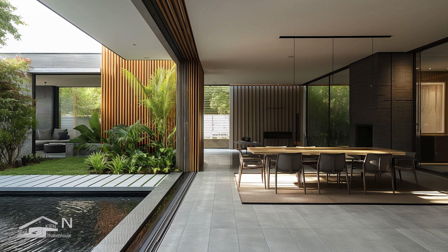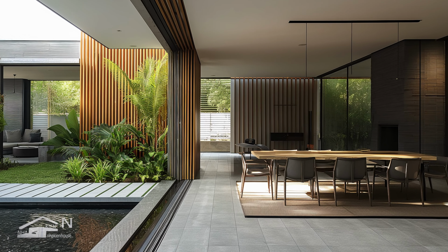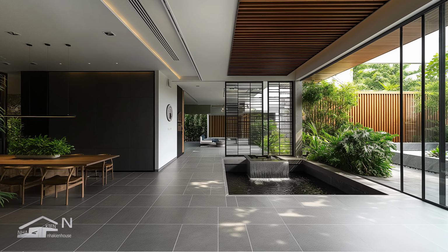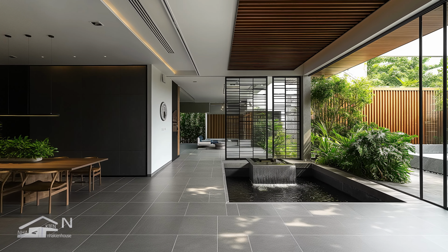Design with tropical Singapore architecture. These spaces blur the lines between the interior and exterior environments, allowing residents to enjoy the natural surroundings while benefiting from the comfort and amenities of indoor living.